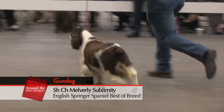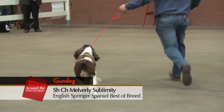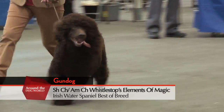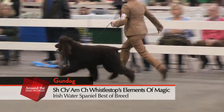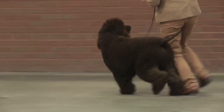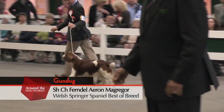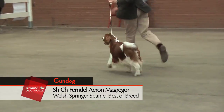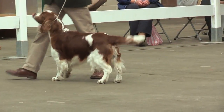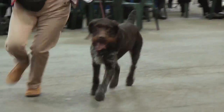The English Springer Spaniel, this bitch, number 4276, sent through by Mr. Colin Woodward. And finally, the Irish Water Spaniel. Becky Johnson's choice of best of breed, this dog, number 4329. We now have the Welsh Springer, sent through by Mr. Andrew Grace, this dog number 4441. And this shortlist is all going to be run. Please show your appreciation for these magnificent best of breed winners.